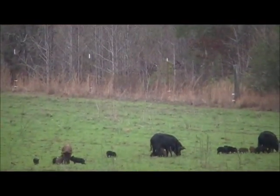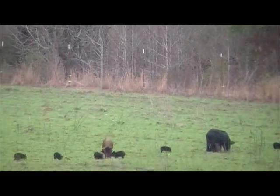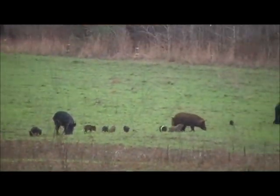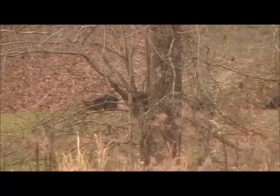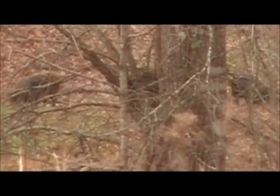Well, I don't want to spook these pigs, and therefore spook my coyotes, so I'm going to skirt around these ladies and their babies and give them a wide berth. Alright, here's even more pigs. They're still 200 yards away. I'm just zoomed in on them right now. It's in a big group.